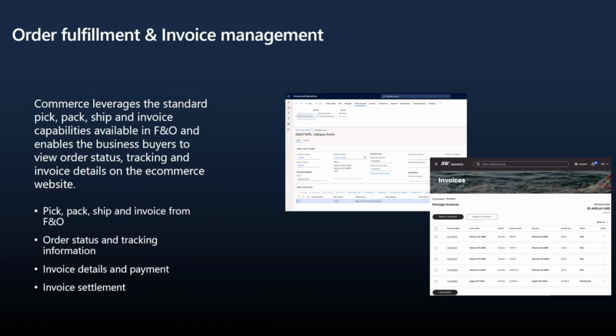So once the order has been fulfilled, next comes the invoicing. Again, we use the standard invoicing capabilities for finance and operations. And once the invoice is generated there, the invoice can be viewed in the B2B website by the business buyers. They can view the details on the website, request it to be sent over to them by email, and then even select the invoices that they want to pay, and either partially or completely pay the invoice using the B2B website.